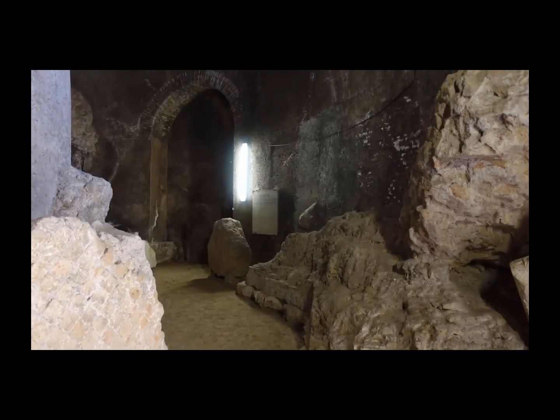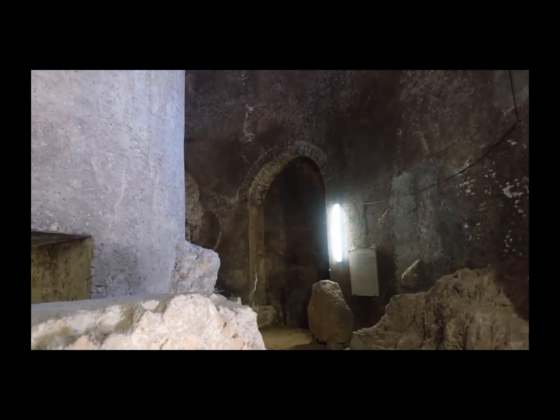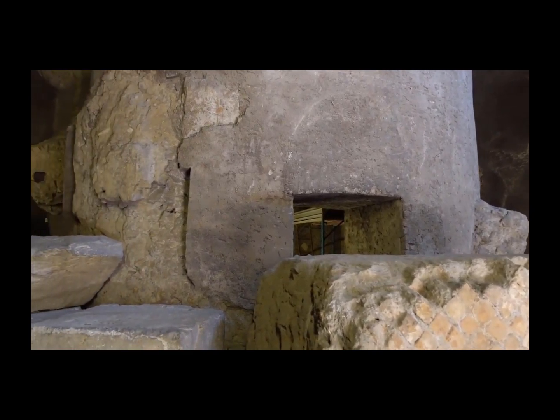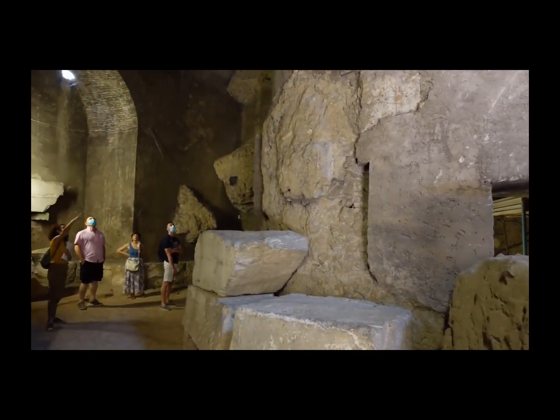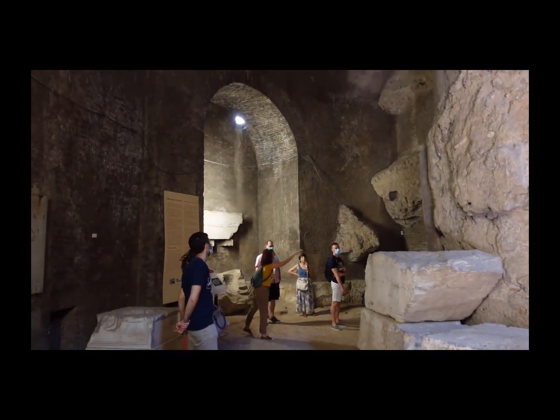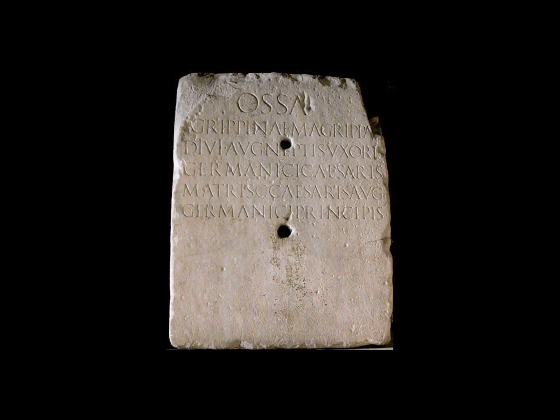If you enter into the central corridor, this is the view that you have. You see you would have had all the little niches all around the edge here for all of the descendants of Augustus. And it's believed that the central cylinder, which of course held up the whole roof, is probably where Augustus would have been buried for all eternity. So it's quite an interesting tomb to see once you actually get a chance to get inside and see it.